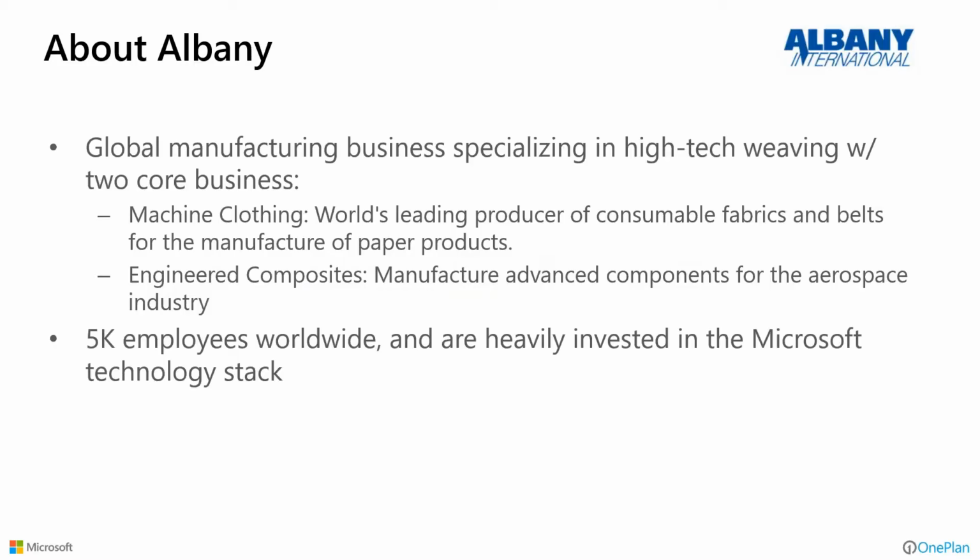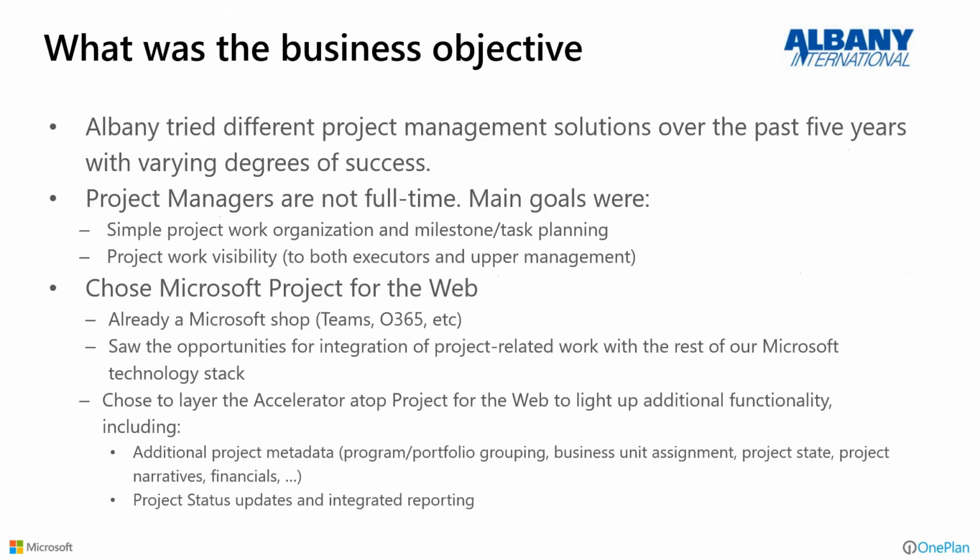So the first one we're going to talk about is Albany International. Albany has deployed the Accelerator. So it's, in Jim's slides, the crawl scenario, if you will. Albany is a global manufacturing business. They specifically do cloth belts that are used in paper product manufacturing and so forth. A fairly large company, and they are heavily invested in the Microsoft technology stack. You'll see that as a bit of a running theme. So Jim, let's go to the next slide and we'll get into the scenario.